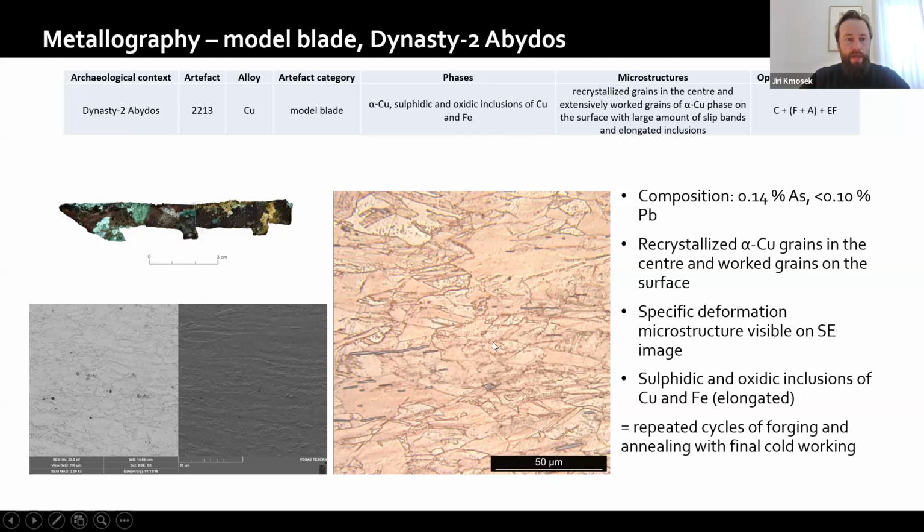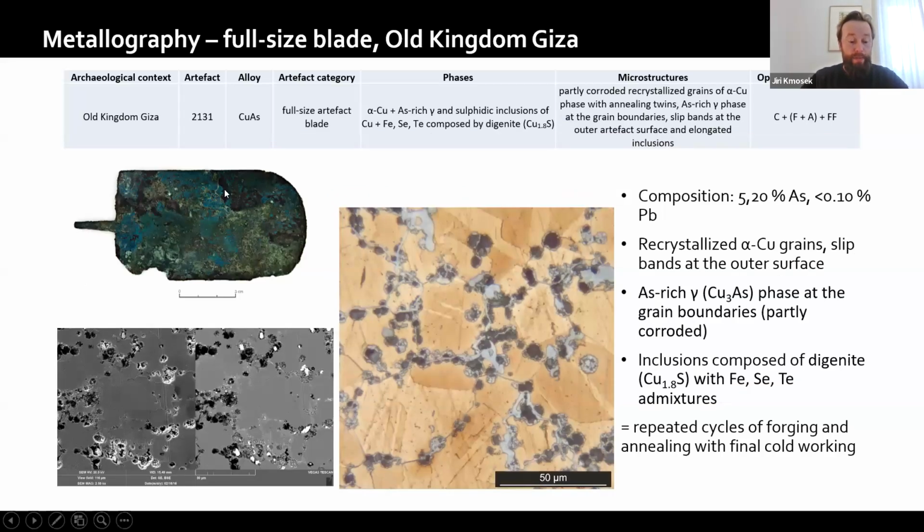And we know from the microstructure study that the model blade of this type was made by forging and annealing. We don't know how often these steps were repeated, but there was again applied the final cold working in the final step, but not only on the edges or surface of the blade, but in the whole mass of the material. This is a very interesting example of microstructure study.